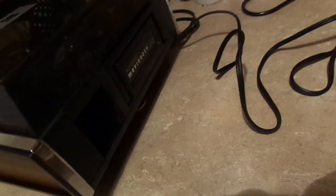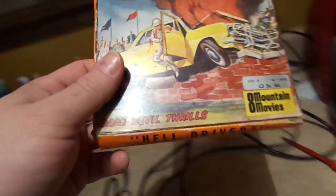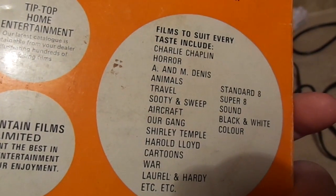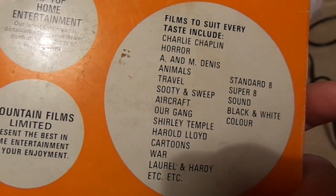The Kodak Moviedeck 455 and Hell Drivers. Daredevil Thrills. 8mm. I'd like to see some of these horror movies. Or whatever they called horror movies. Now you could watch Charlie Chaplin on this and not miss a thing, because there's no sound. They weren't recorded with sound in mind. So. Alright.